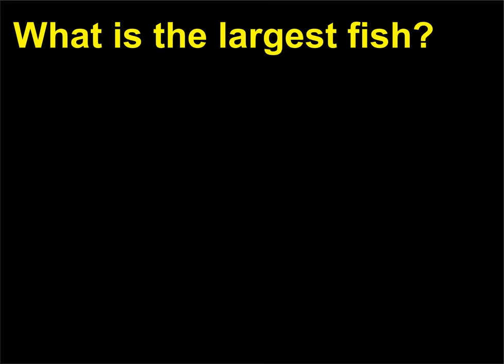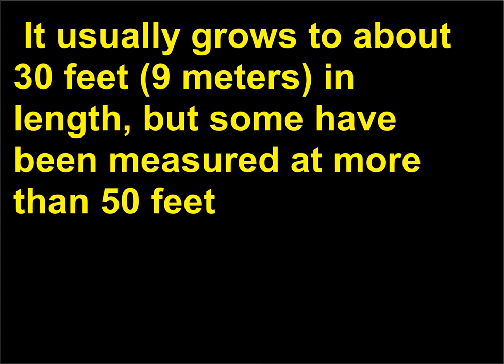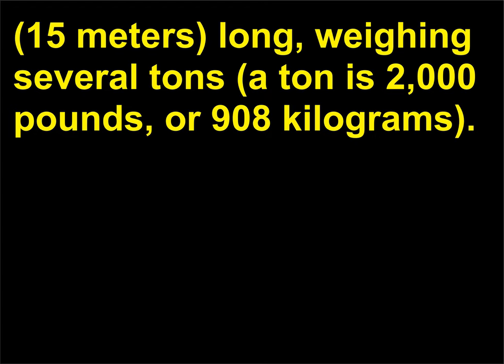What is the largest fish? The largest living fish is the whale shark. It usually grows to about 30 feet, 9 meters, in length, but some have been measured at more than 50 feet, 15 meters, long, weighing several tons.